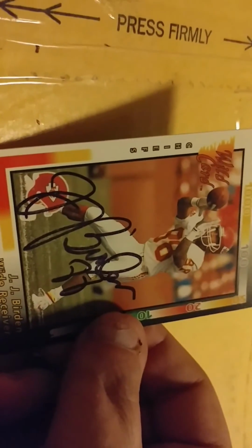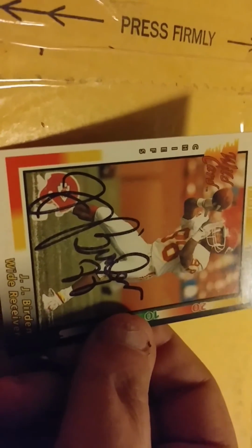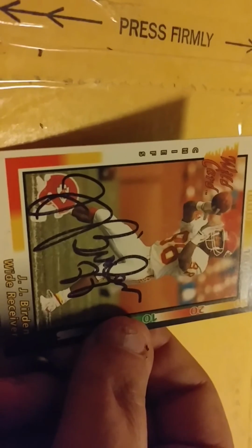And finally, I absolutely love this signature. And he wrote me a nice little note. This guy was a pretty good wide receiver for the Kansas City Chiefs in the 80s. Not spectacular, but a really good player. And really, really nice signature. This is a 92 wild card, Mr. J.J. Burton. That came out really sweet. That looks really nice.